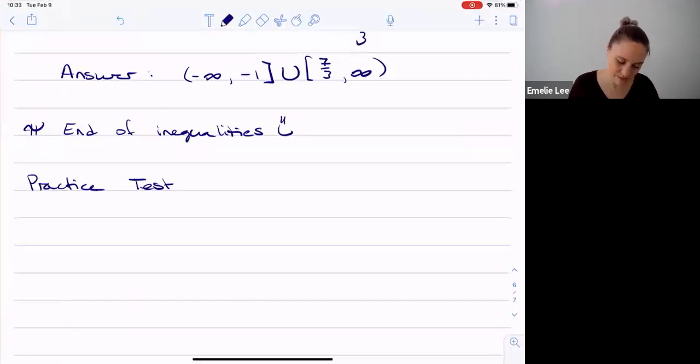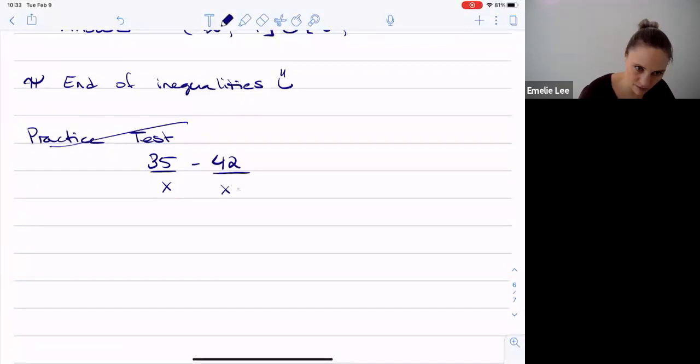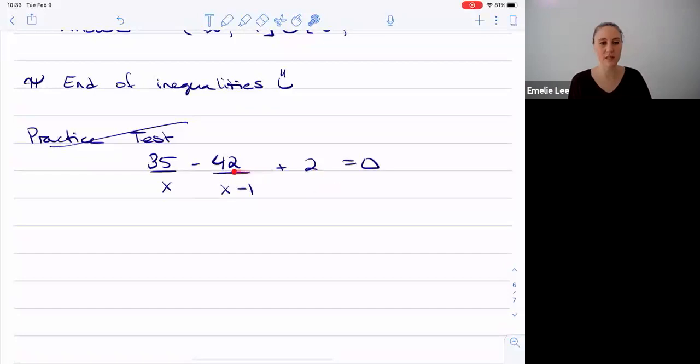So it's not from the practice test, but you want to go through 35 over x minus 42 over x minus 1 plus 2 equals 0. I'm assuming that this is the setup. Is that correct? Okay. So what you need to do is find a common denominator. There is a similar question to this one on the practice test as well. I just couldn't find it.